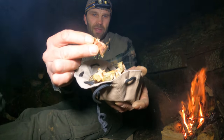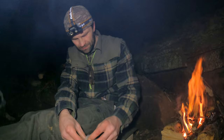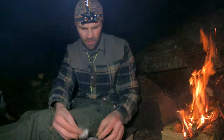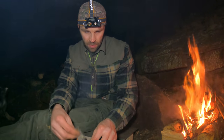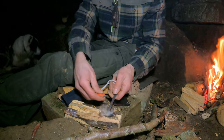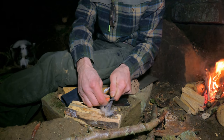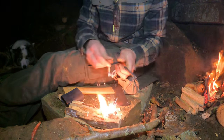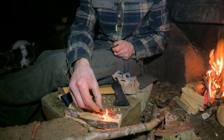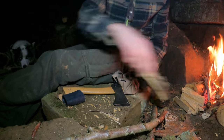I've already got some nice dry silver birch. I've also got, you see that, that's some of that cotton stuff that grows on the moors. I can't remember what it's called, but that takes a spark quite well, so it just gives you that instant ignition. This stuff doesn't burn for long, but if you've got some bracken or something else to add to it straight away, like straight away there, that just gave enough to start on some silver birch. But yeah, not a bad natural way of lighting a fire, I guess.